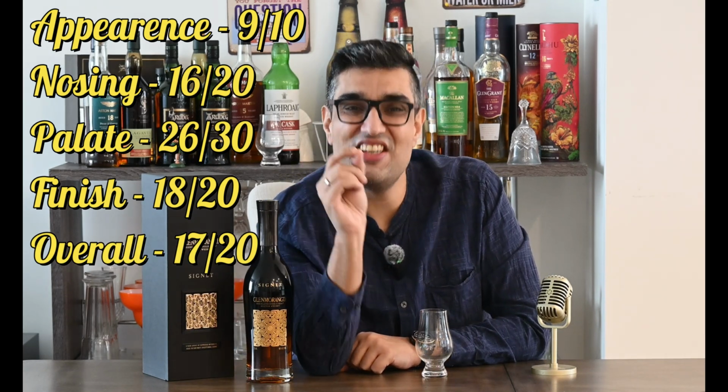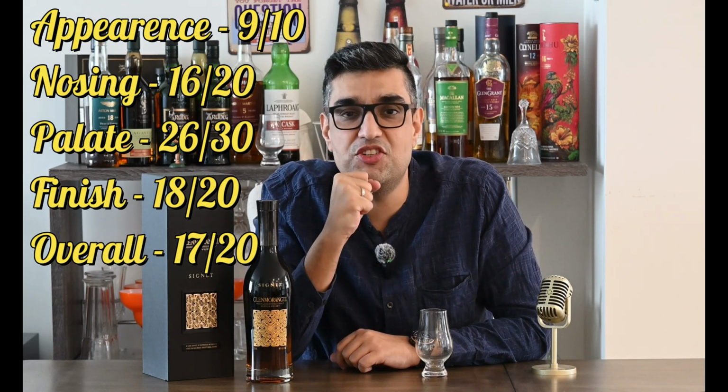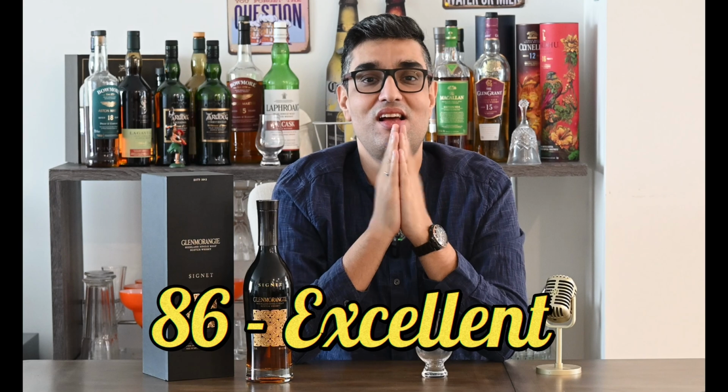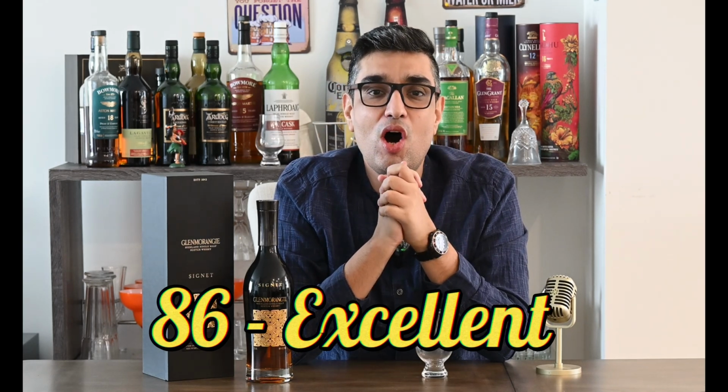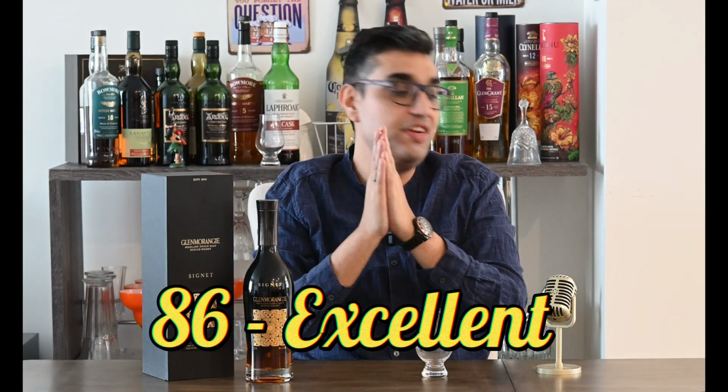What is my overall rating of this whiskey? I would give this whiskey a 17 on 20 on the overall package and the overall experience of drinking this whiskey. Let's talk about the final score. If you add up all the points in the rating, this is an 86. That puts it in the excellent category of our system, and it is excellent. I have nothing to add, to be honest.